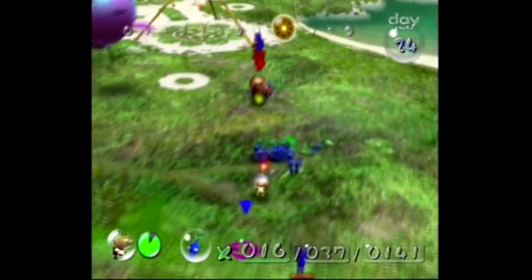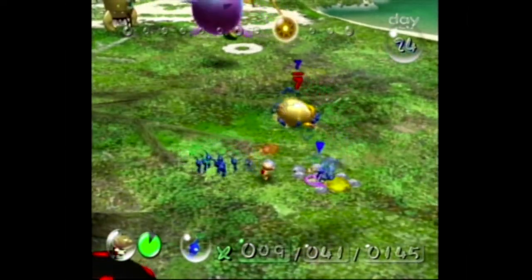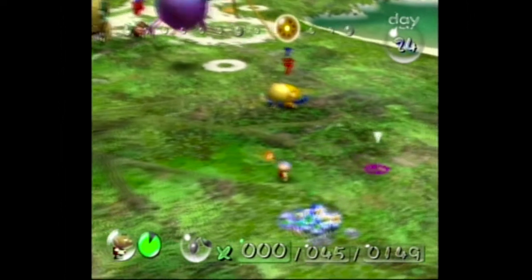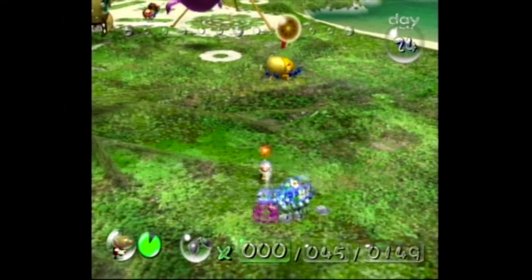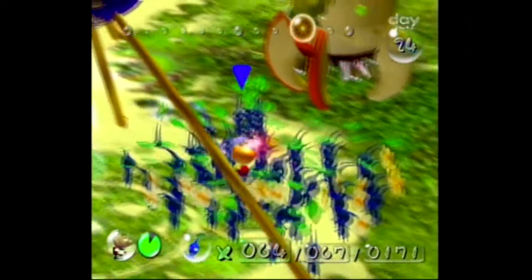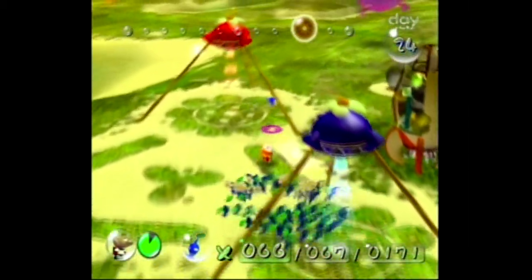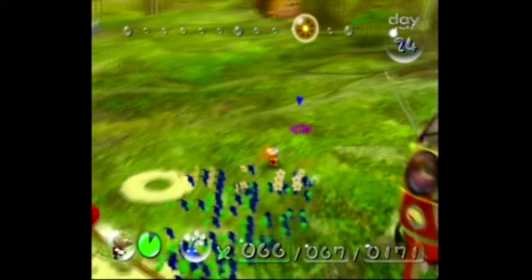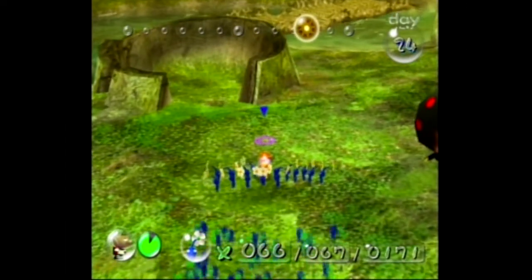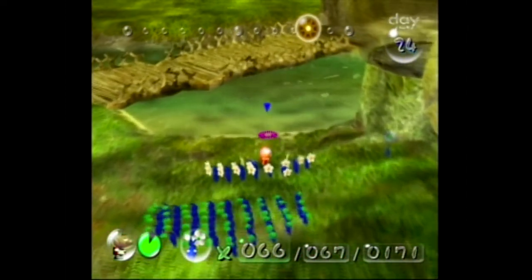Hopefully nothing happened here. Oh, that thing. What are these anyway? Oh. Would you look at that. Alright. The final priority of our game is to go get that last piece, that 50 Pikmin piece. And then hopefully we'll have enough time to bring it across, but we'll have to see.